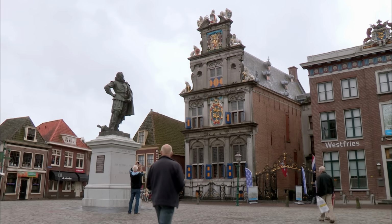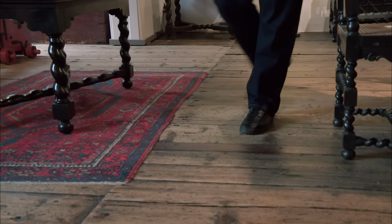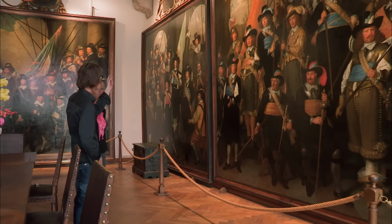Overlooking the square is the Westfries Museum, which takes you vividly back to Holland's golden age. Stepping into the venerable building, which dates from the 1600s, the floor creaks. Its planks were salvaged from centuries-old trading ships, which likely sailed all the way to the Spice Islands on the far side of the world.